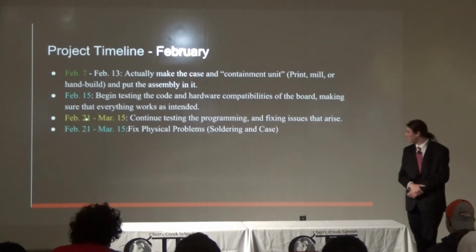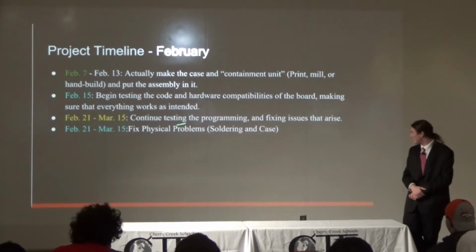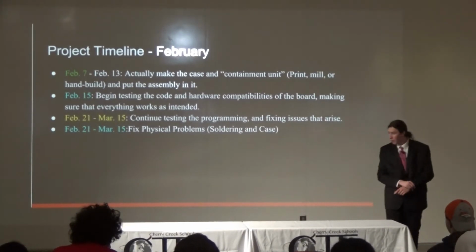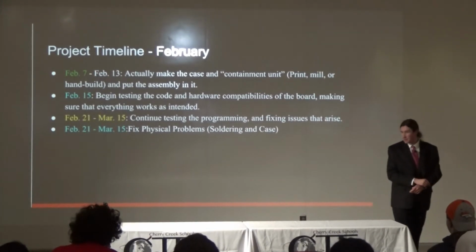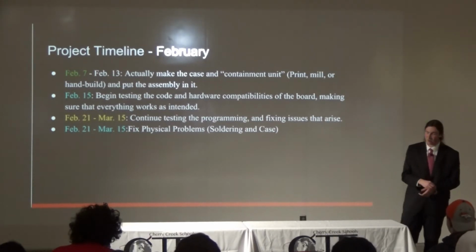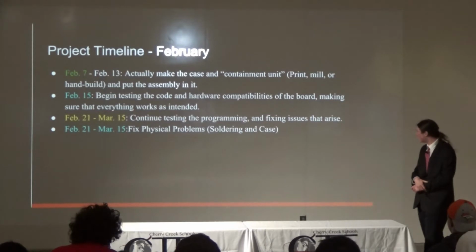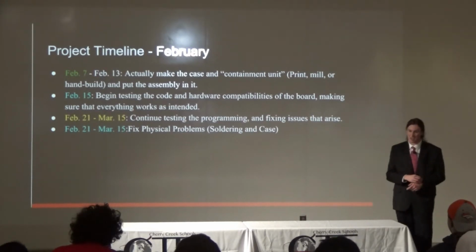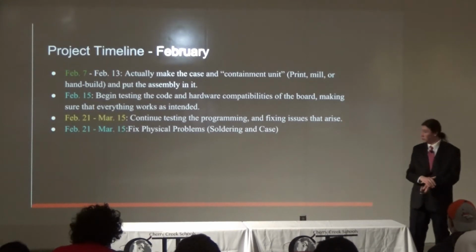On the 21st to the March 15th, I wanted to continue fixing the issues, but I didn't end up doing that because there were a lot of problems with my wiring, which I hadn't figured out yet. I still thought it was a code issue. So I was fixing the issues, but it was a temporary solution because I was fixing an issue that shouldn't be a problem in the code.